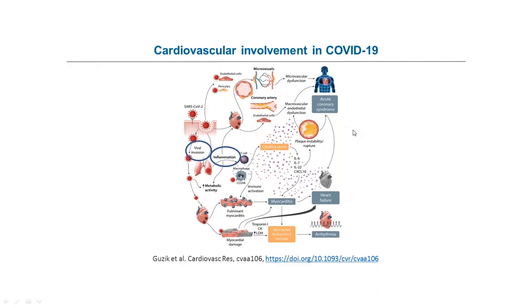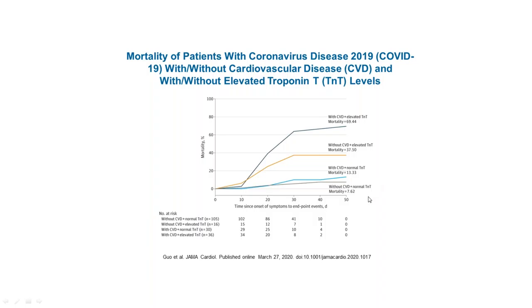There's certainly value of measuring the biomarkers in patients presenting, so that if you have cardiovascular disease and a raised troponin, the mortality in this group from China was huge, almost 70%. Versus those without cardiovascular disease and without a troponin rise, where yes, there was still a concerning mortality, but sort of tenfold less.